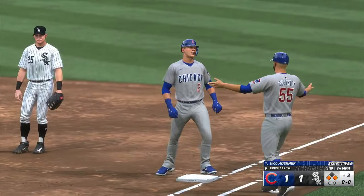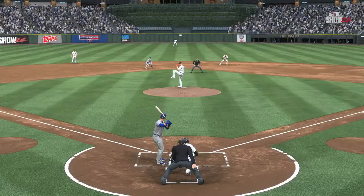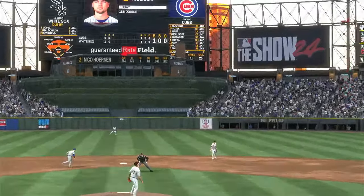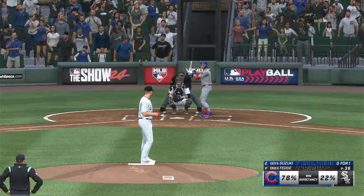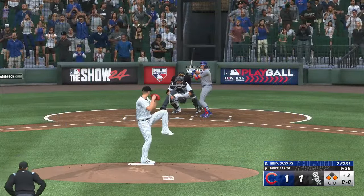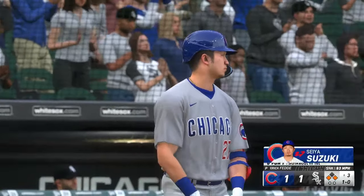Think that comes back to bite him? Boy, it's hard to say. That runner on second to start extras is critical, and you want to make sure you don't waste him. If they don't score this inning, there'll be some second guessing for sure. So runners at the corners, nobody out. And next for the Cubs, Seiya Suzuki. First offering, and it just misses.